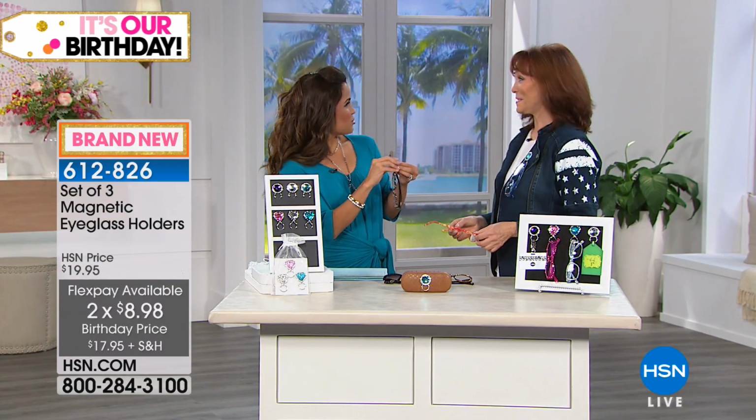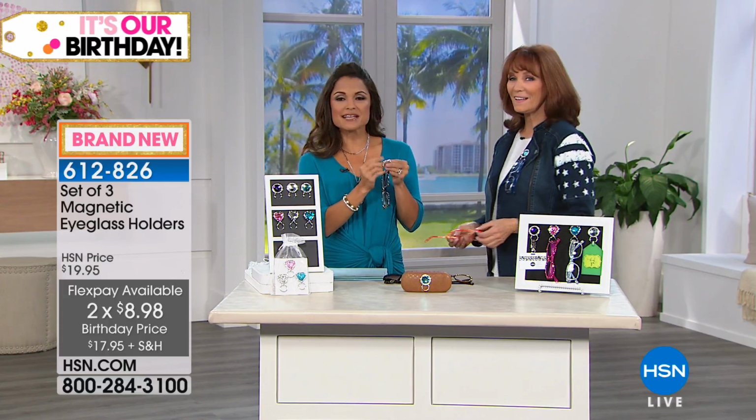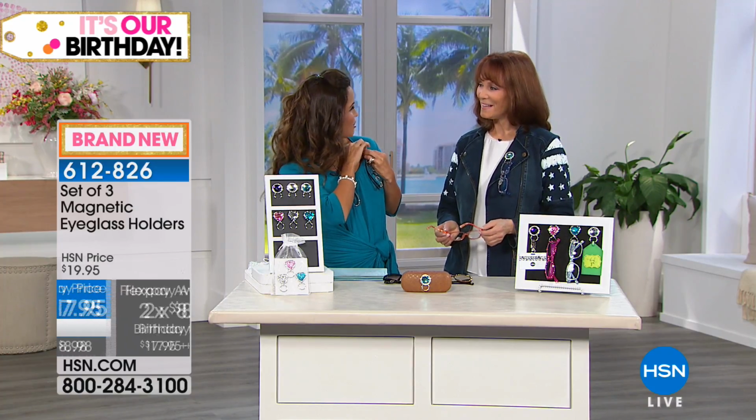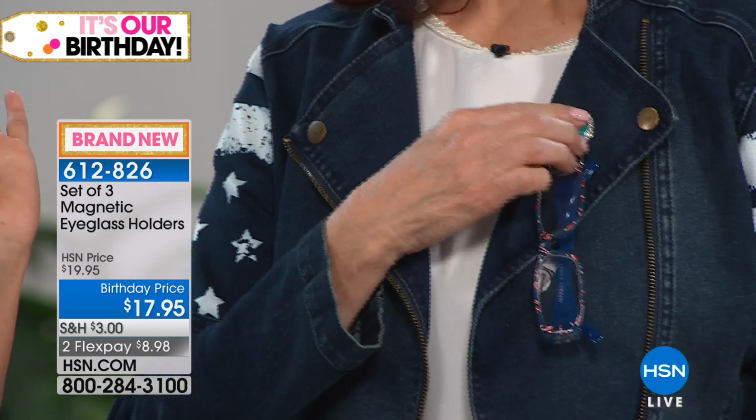It's practical and so beautiful. Pretty, it looks like a little brooch on you, and I love the little crystal accents all around the rim as well, but such a smart idea. Hello, good morning, first of all. Good morning. Even if that back weren't on, wearing it as an eyeglass holder, it looks beautiful.